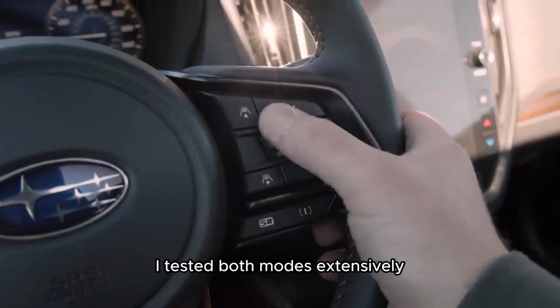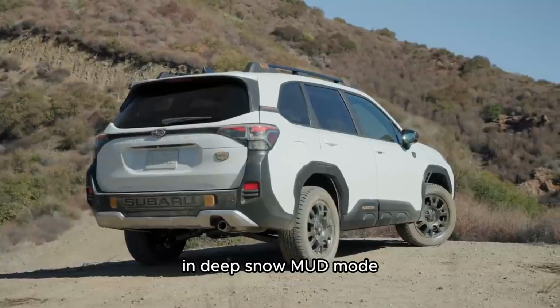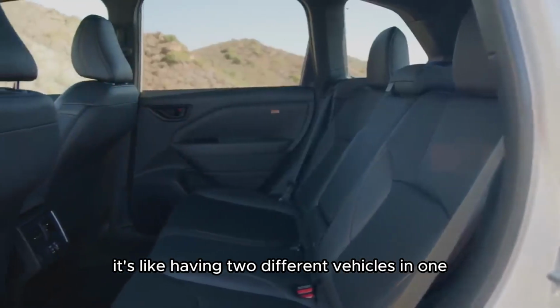I tested both modes extensively, and the difference is remarkable. In deep snow mud mode, this thing will just keep clawing forward when other vehicles would give up. It's like having two different vehicles in one.